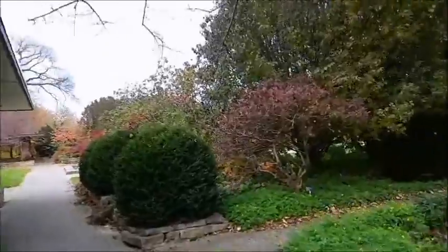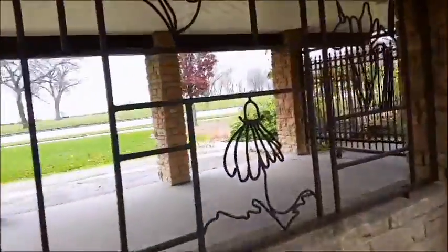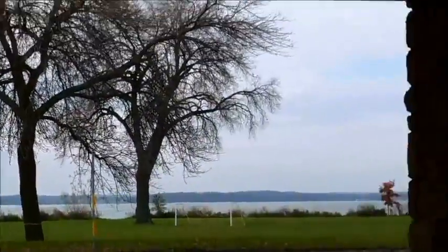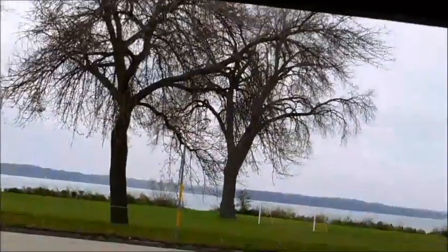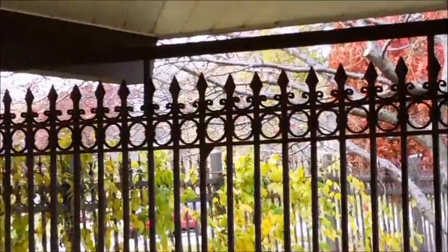I think I'm getting close to the entrance. Here we go. Here's a neat view. See, there's the lake. Way off over this way. I believe that's Monona Lake. Between the columns there. Cool. I love those ironwork fence.